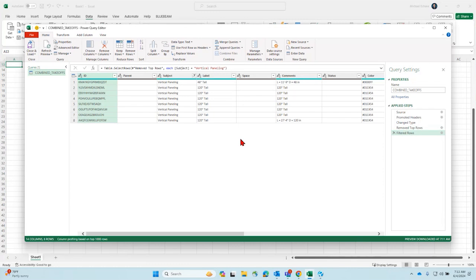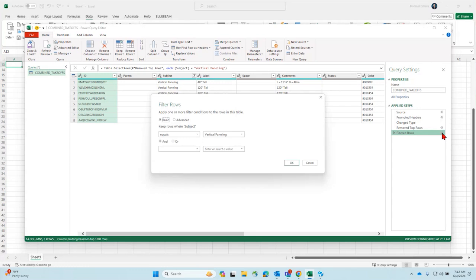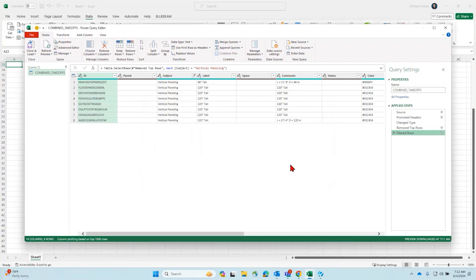It is very easy. And you see over on the side where it's put in that row for you that says filtered rows. Now, if you double click the gear icon over on the right, there's your step that's come up. So I showed you one way, but there's other ways you can do it. You can filter like you would normally do in Excel. Okay, so let's just click OK for a second. So under your, let's say your label column, click the filter button.